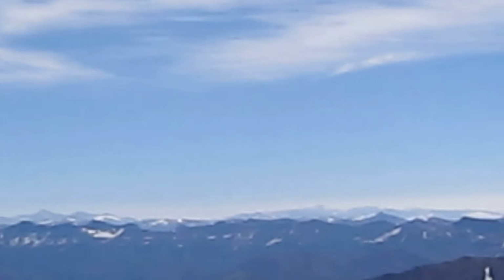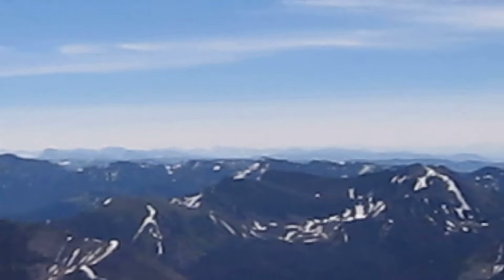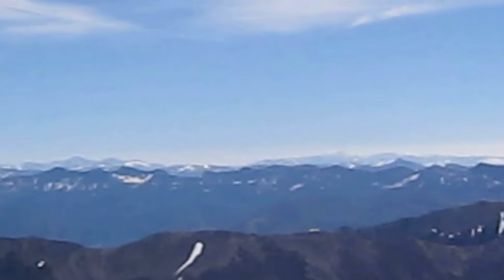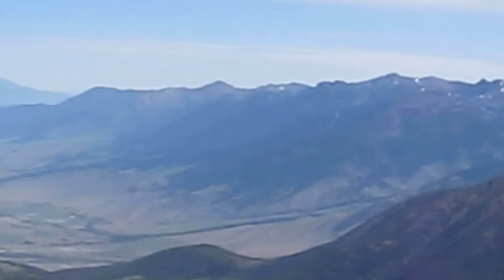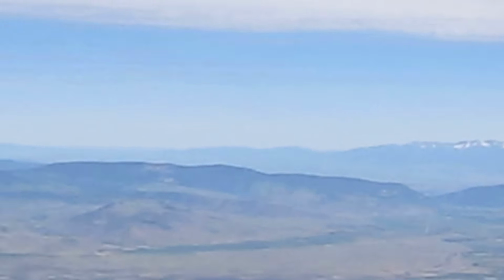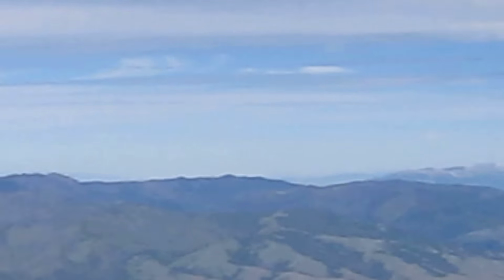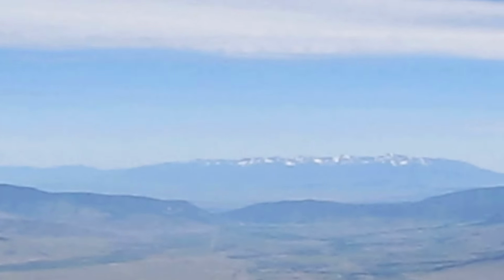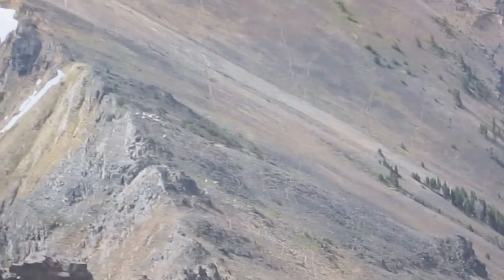This side of the range we're up today doesn't have near as much snow. Just about a week ago, when I went up Black Mountain. Okay guys, shut this off for a bit, eat something, drink something, and I'll get back to you guys.